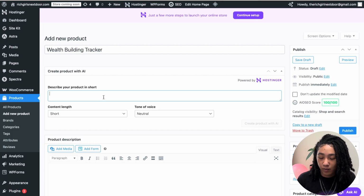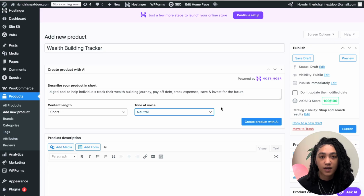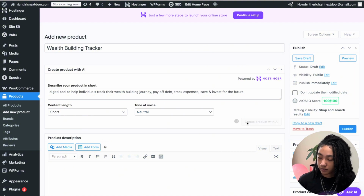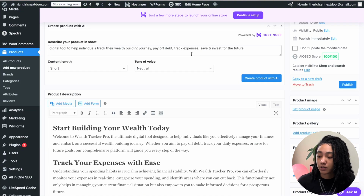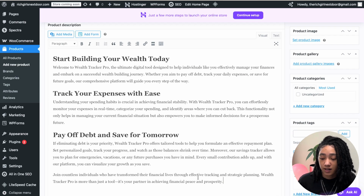Okay, and so now I want to take advantage of this create product with AI feature, and I'm going to describe my product. Okay, so I've typed up a really quick product description. I want to keep the content length short and the tone of voice neutral, and then I'll select create product with AI. Okay, perfect. So just from this little description that I typed up, the Hostinger AI created this description that's search engine optimized, and it sounds great.